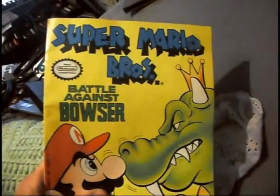And also from that same sale, I had to dig for this, but it's kind of neat. For a quarter, I got the Super Mario Brothers Battle Against Bowser. I think it's a comic book. It is. It's made by Nintendo. I only got it for a quarter, so that's pretty cool.